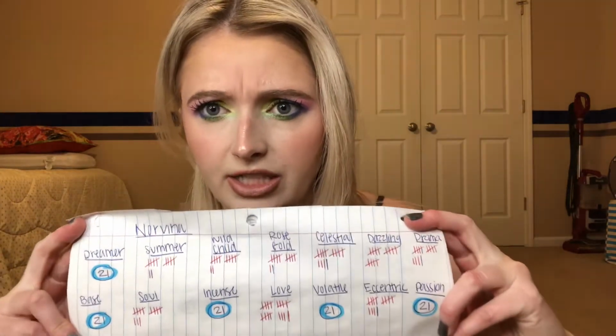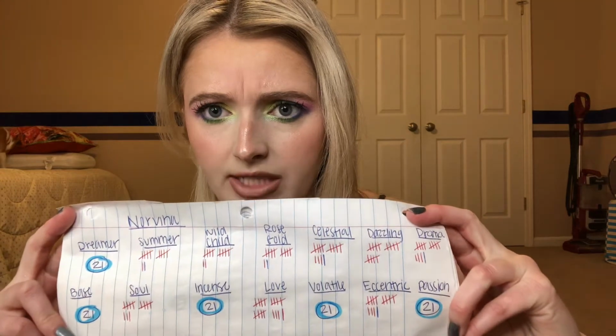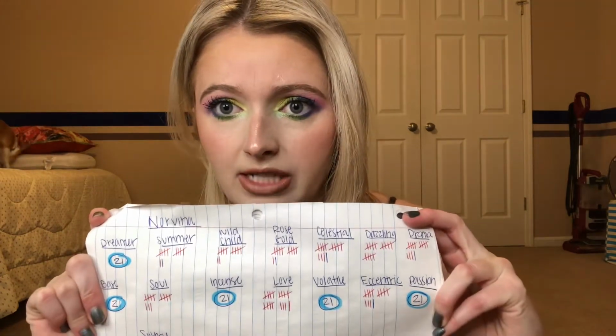So this is how I tallied my usage. My first palette is the Norvina by ABH, and you can tell all the red tallies are from last year, which I rewrote everything onto the new paper, and so the red tallies are from last year and the blue tallies are from this year.